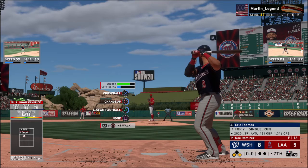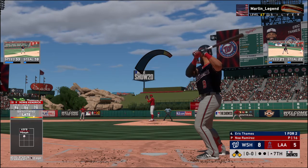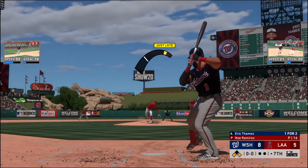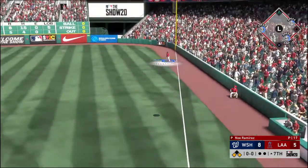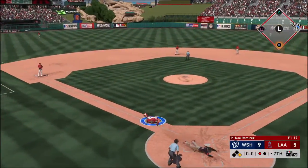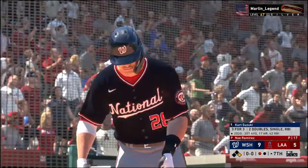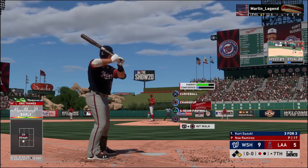The back of the nine, designated hitter, Eric Thames. High in the air down the right field line. Waiting on it is Goodwin. Makes the catch. Here comes the runner from third. And he will get in to score, and it's a run batted in on the sacrifice fly. Trying to pick things up where we left off, Kurt Suzuki. Three hits, including a pair of doubles for him thus far.